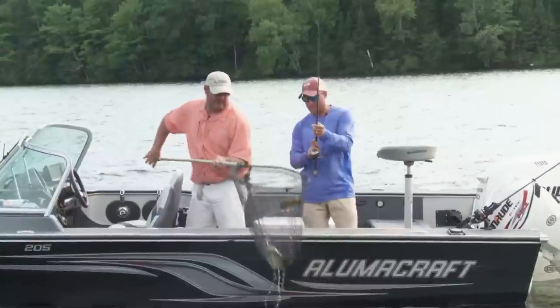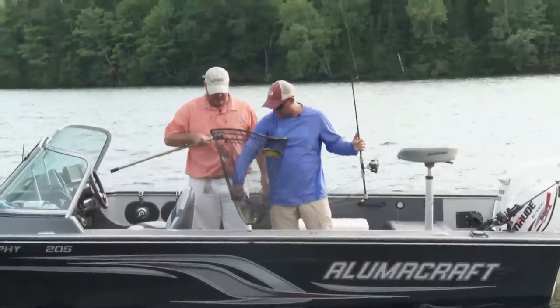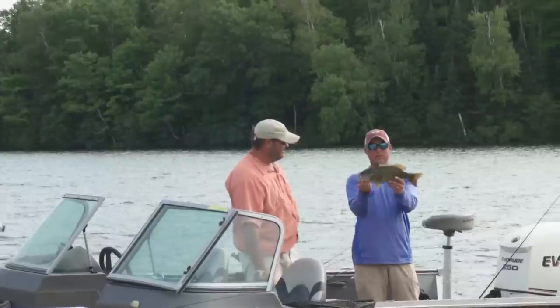Nice fish, Jeff. The hooks we were using today were circle octopus hooks. They were actually the size of 1/0, and that's our average fish today. 3 pounds, 3.5.